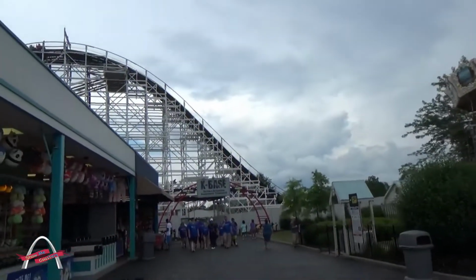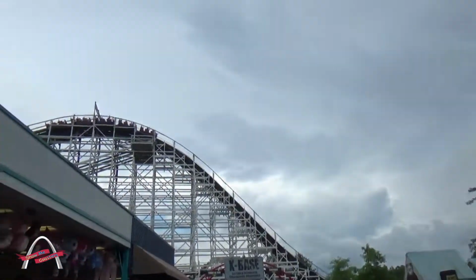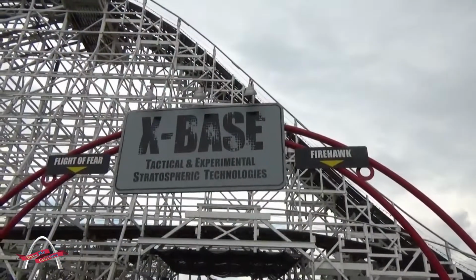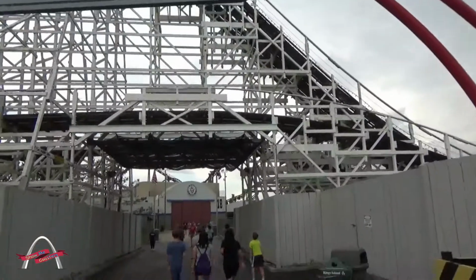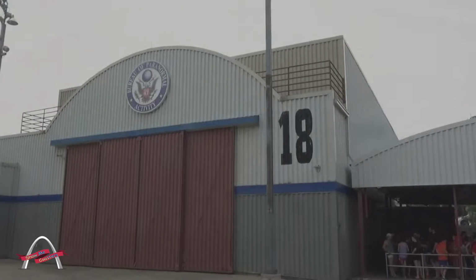Okay, our next section is going to be X-Base, so I'm going to shut it off and we'll cut it off after we get back under the coaster. Okay, we're heading into the X-Base section. It's based on a military base. It has 2 coasters in it, Flight of Fear and the Firehawk. We'll get closer and talk about both.